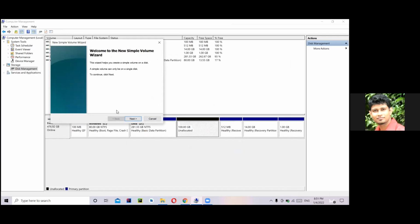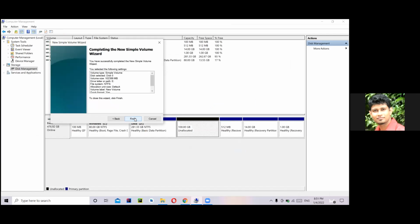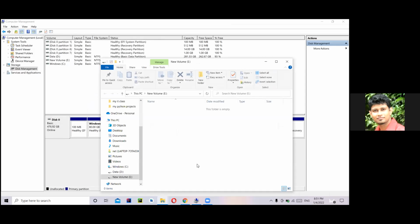Click next. Next. So it's asking the partition size. Okay, click next. It's asking the drive. Here you can select the drive: E, F, A, B. Okay, next. Then it's asking a volume name. You can give any name if you like. If not, just finish it. Now it will be formatting and creating that new partition, which is E drive.